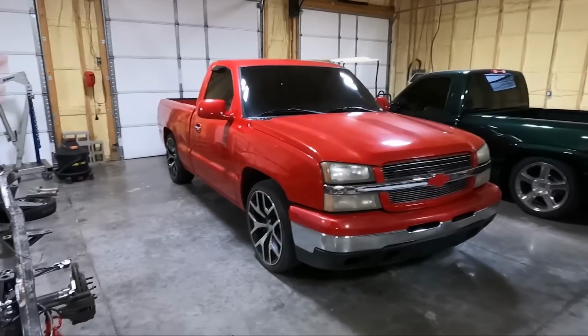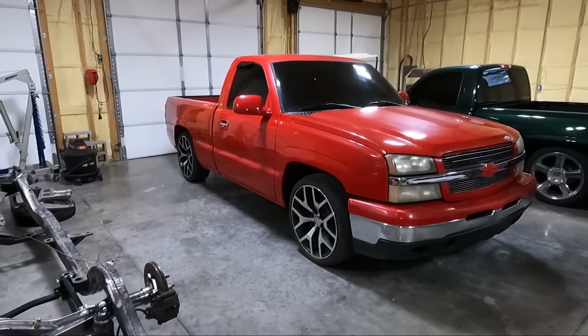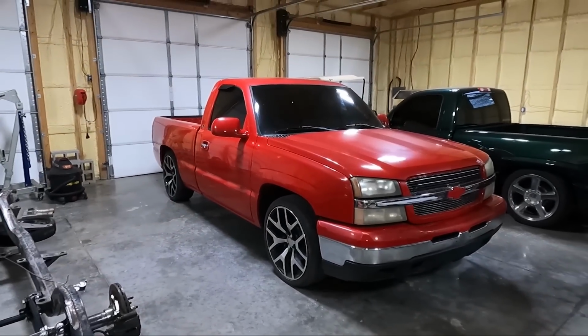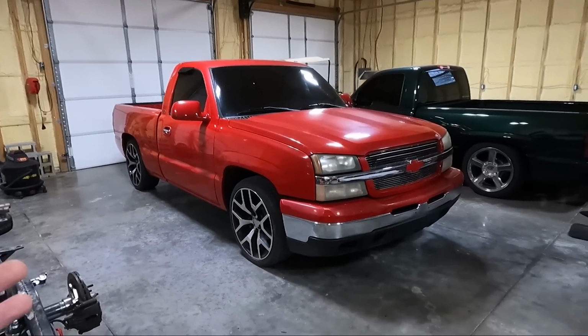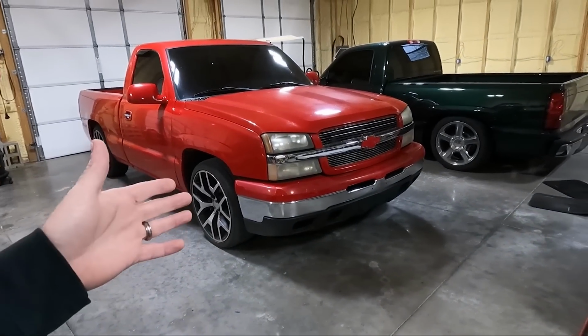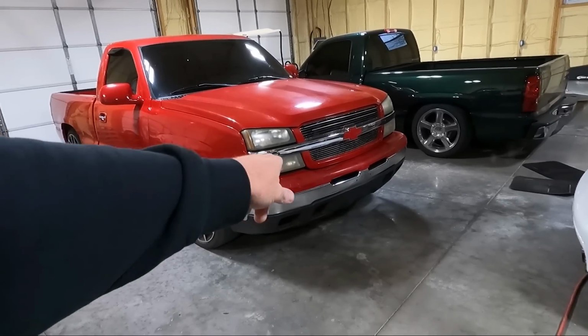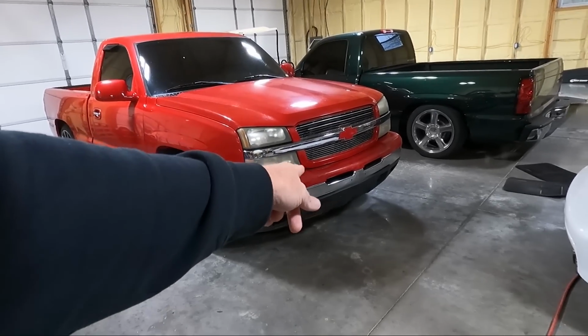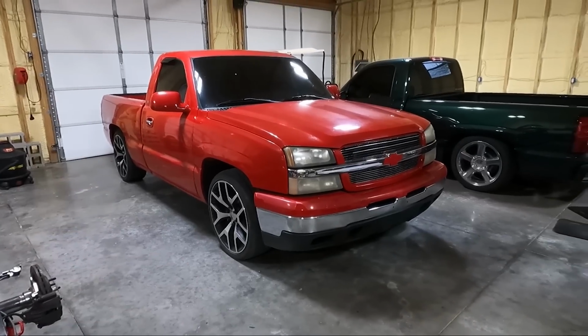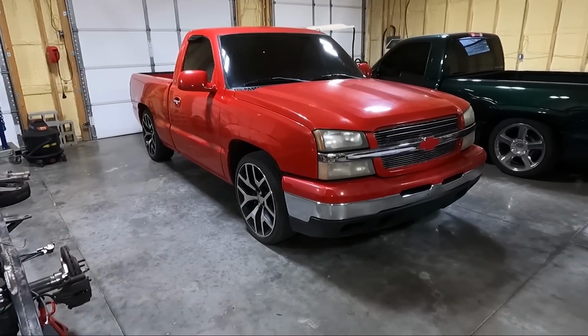But anyway, this thing is a 2005, and they're kind of rare in the fact that they didn't make a ton of them. I'm going to walk you around and show you some of the stuff. You'll notice right off the bat that the front valance on the bottom is missing, guys. The RST truck had two little circle fog lights in the middle. It was kind of an odd looking thing, honestly, but we obviously got some paint issues.